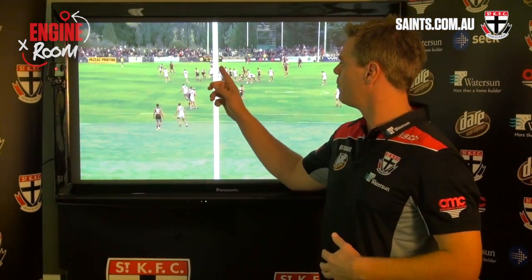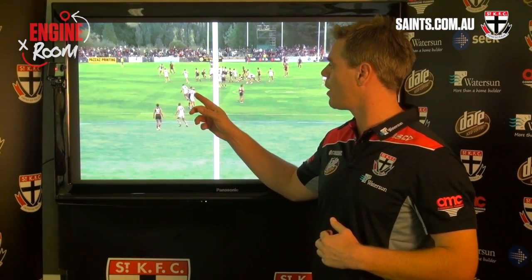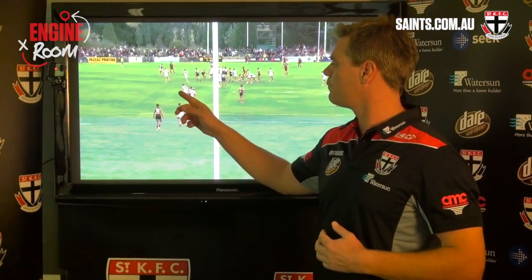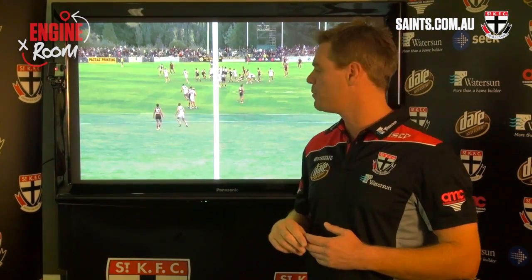If we just stop it there, the ball's there, the Bombers are going to clear the ball out. This is really intelligent play by Hugh. Again, he's got a good defensive position on his opponent. His opponent's a little bit closer to ball, so he's entitled to stand a little bit closer to his opponent. What you'll see in front of Hugh is Jaron Geary. Now Hugh recognises that the Saints have a +1 here, so he's really smart with his positioning.